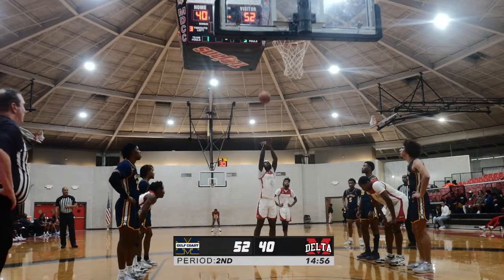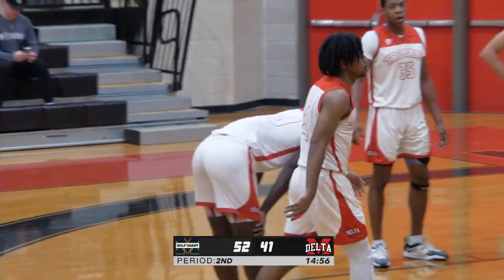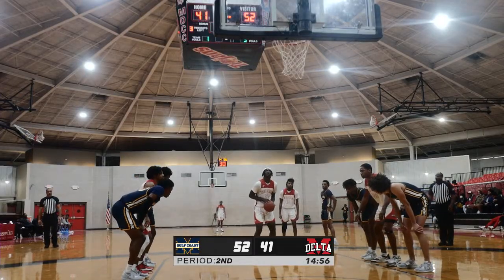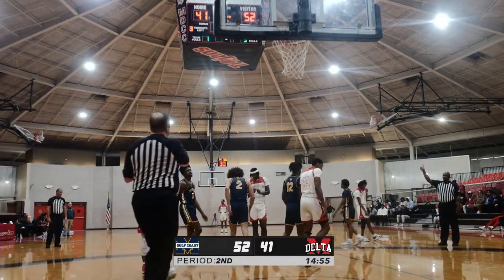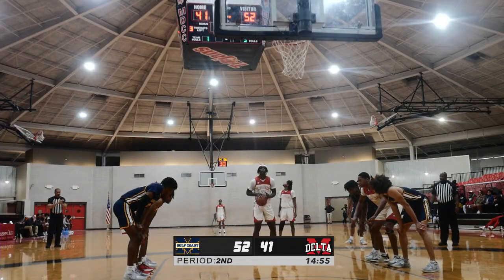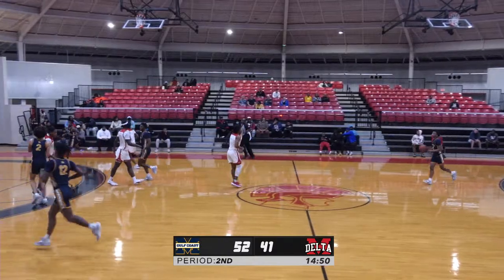Foul was called on number 23, Darius Dawson. 2 subs checking in, number 4 for Mississippi Delta. Richard Jackson comes in, I think it was number 3. Javion Gordon came in for the Bulldogs. And Robertson going to miss the second one. And violation going to be called. Gulf Coast stepped in the lane a little early. And that shot's not going to fall. 52-41.